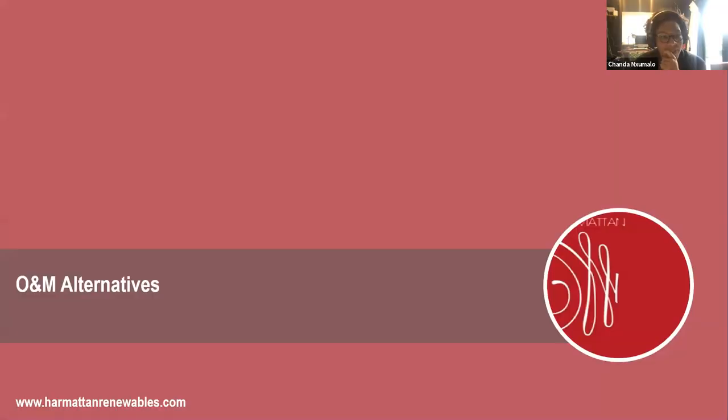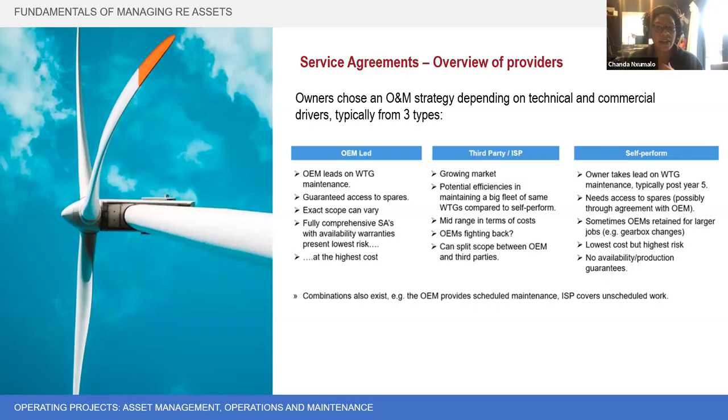Okay, can go. I've tried to then in this, and this is just alternatives to O&M, and right now in the market, there's not a huge number of companies that are providing third-party O&M services, but it is something that happens globally. So as an owner, you can choose a strategy depending on what your risk appetite is. So either going with the original equipment manufacturer, going with a third party, or self-performing, and a lot of larger utilities and IPPs do this.